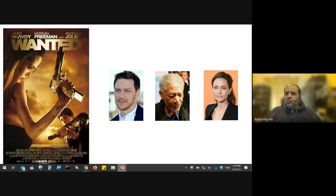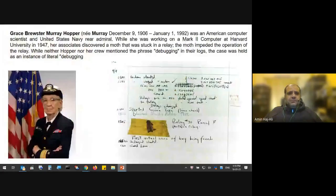Since relays were used in computers, well, there was that lady, she's deceased now, I think she died in 1992, a computer scientist. While she was doing some research on Mark II at Harvard, she was having a problem with the program. It was giving wrong results. So one of her associates went into the computer room to find out what the error was, and there was a moth.